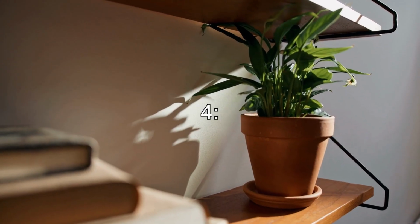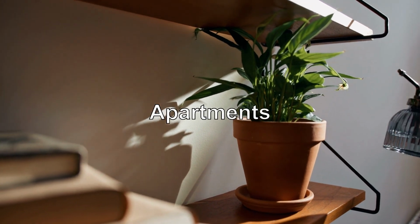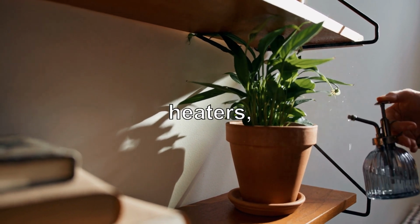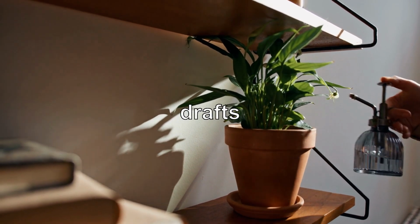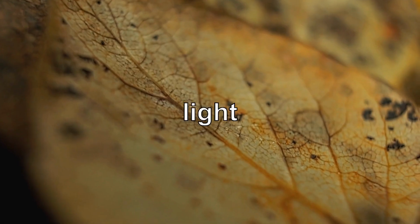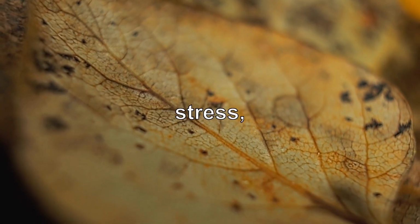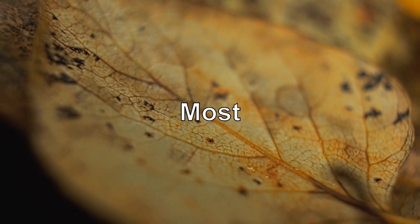Mistake number 4, temperature stress. Apartments fluctuate more than people realize. Winter heaters, AC vents, cold drafts near windows. Low light already reduces plant energy production. Add temperature stress, and recovery becomes difficult.